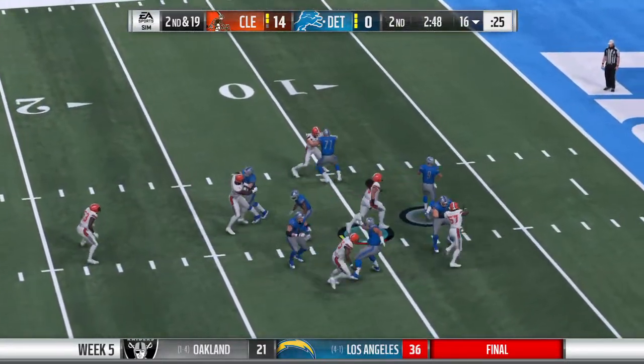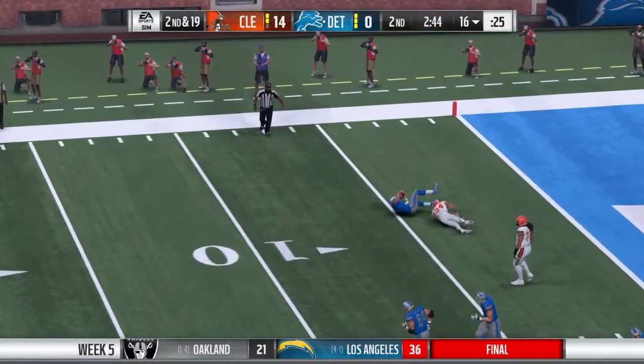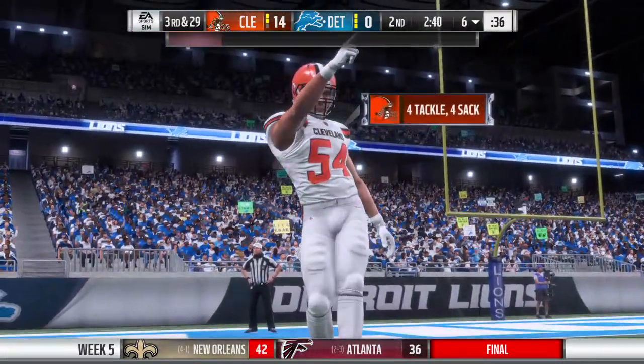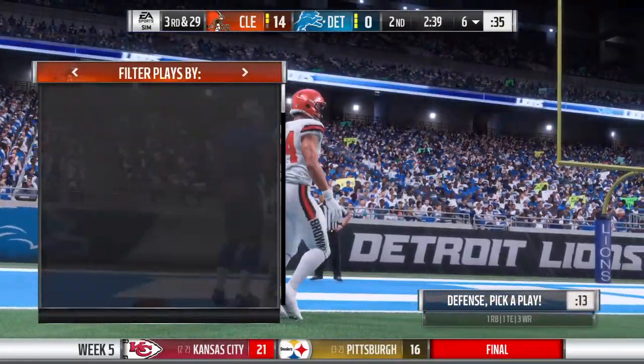Looking to throw on second down. Stafford. And he's going to go down. Back at his own 5-yard line. It's a sack.